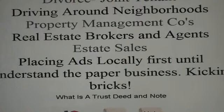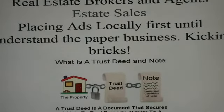So when you put these ads in the paper, public in magazines and stuff like that, if you're dealing nationwide, you can place ads in Better Homes and Gardens or different magazines that would fit the niche of an individual that would be looking at that type of magazine. But anyway, in the local newspaper at first, you'd want to put an ad in that says, "I buy real estate, trust deeds, and notes, paper secured by real estate."